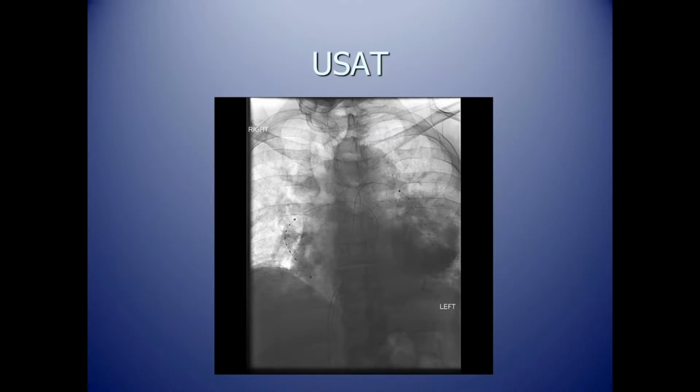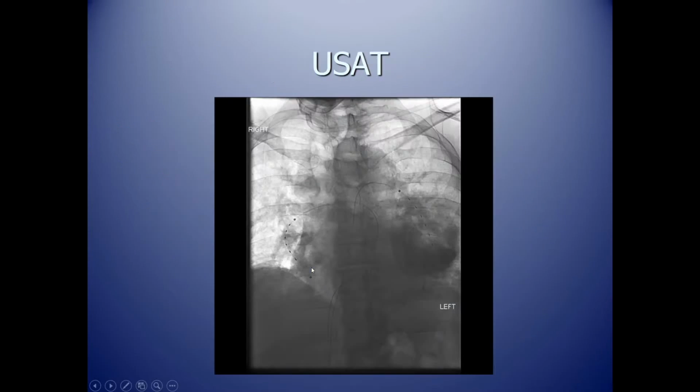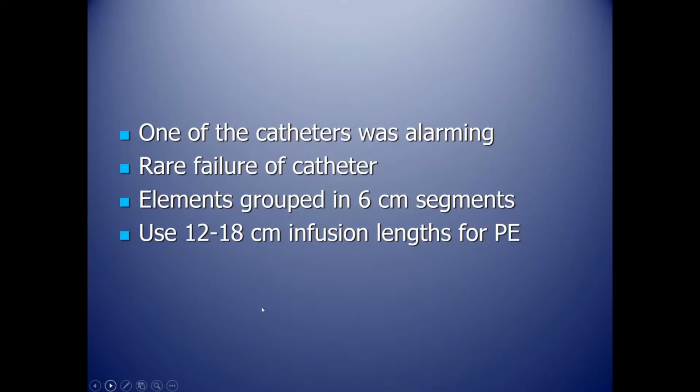And for him, we went femoral. It was one of our earlier cases, and you'll see that we used 6 centimeter infusion length EKOS catheters, and I'm going to talk about that in a second. We did our standard protocol, which was 1 milligram an hour for 12 hours, and heparin at 500 units an hour.